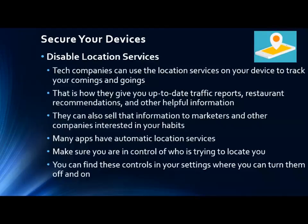Disable location services. It should come as no surprise that tech companies use the location services on your smartphone to track your comings and goings. That is how they give you up-to-date traffic reports, restaurant recommendations, and other helpful information. But they also sell that information to marketers and other companies interested in studying your habits. Many apps have automatic location services. Make sure you are in control of who is trying to locate you. You can find these controls in your settings on your device where you can turn them off and on.